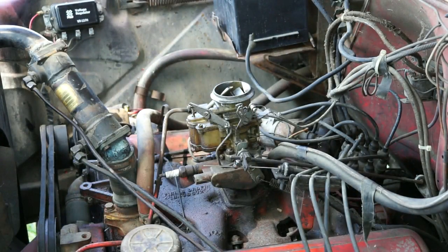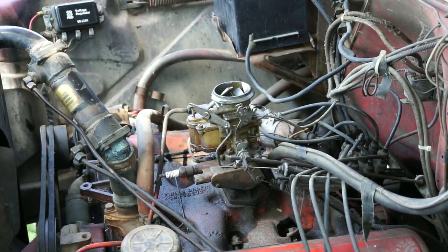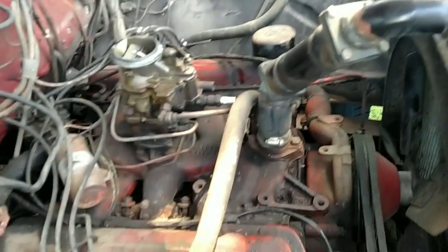Be right back. Just turn it over here. Sparky comes to life. What was it, July 18th? July 18th. Monday. Let's hit the switch. Here we go.